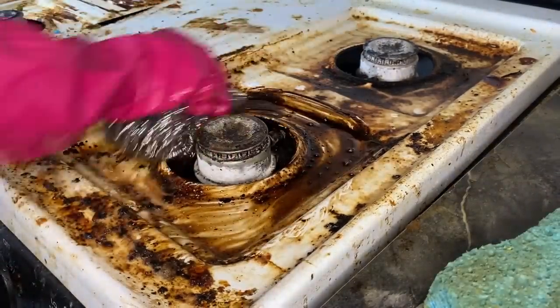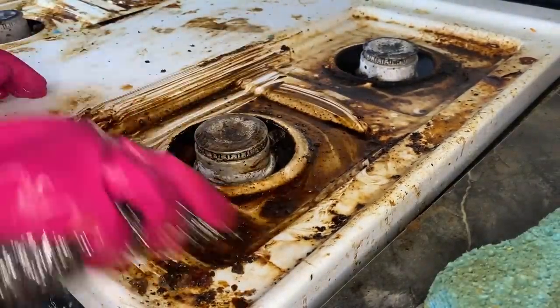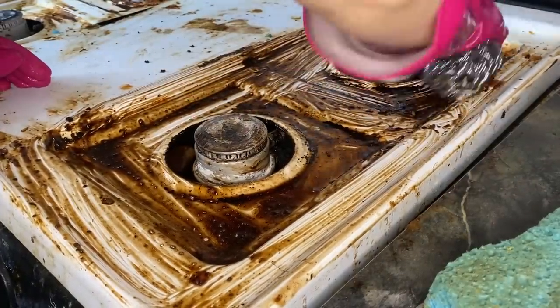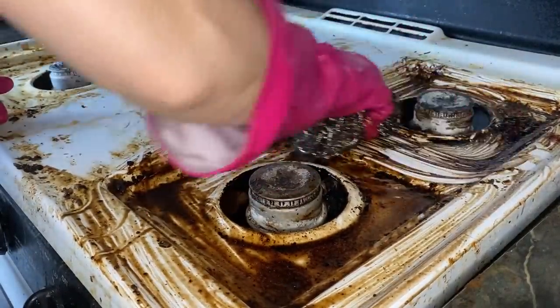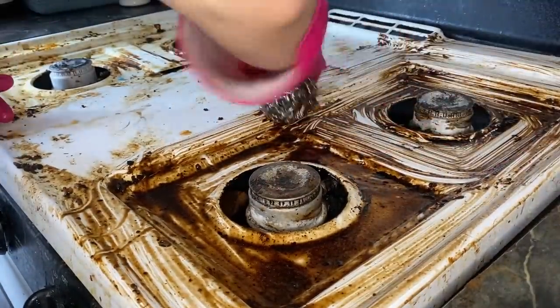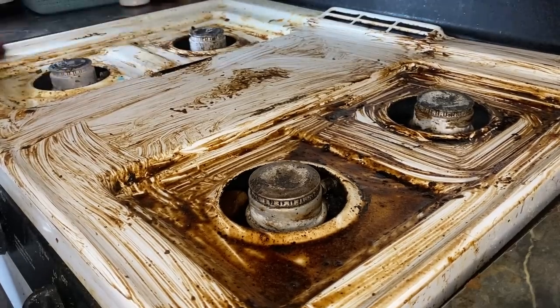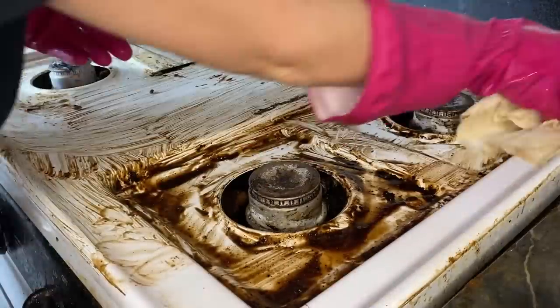And now it's time to clean this monster. You can see I'm not always using fully clean microfiber cloths, and let me tell you why. I just don't like to waste. So I wash them out while I'm working, and then I use them over and over again.